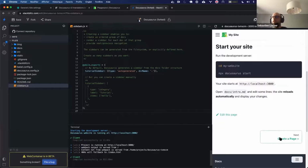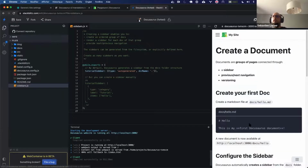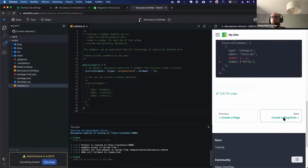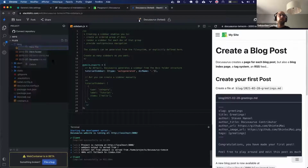So we have seen how to create pages, how to create documentation, and how the sidebars work. Maybe we can create a blog here. Basically, it's the same. You just have to create, for example, a file here in the docs folder. You can create one. I will add a date for today.